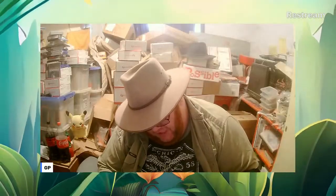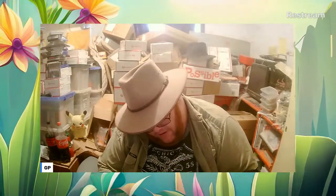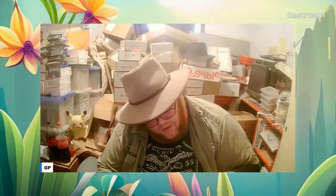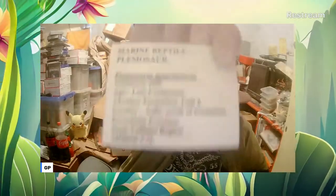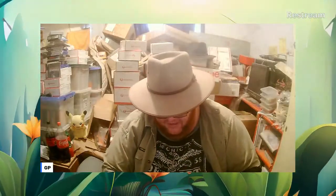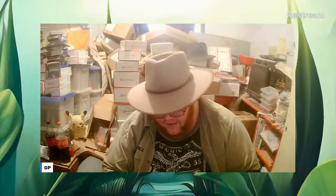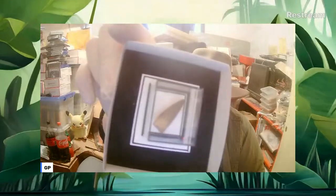Again, this specific specimen came from Morocco as well. There you go. Lovely piece to add to the collection. Oh yeah, I forgot to show you guys what the tooth looked like. There we go. Boom. Lovely, lovely, lovely.